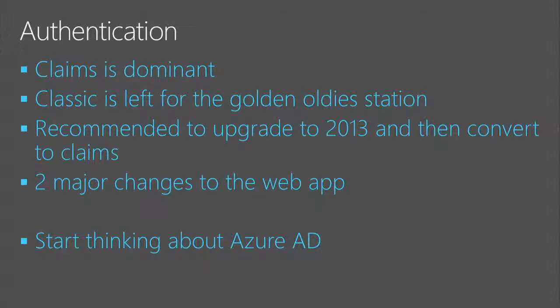Yep. So in 2010, Shane and I told everybody to create your web apps with classic authentication. It's the same thing that 2007 used and 2003 before it. But in 2013, to get all the cool bits, you need claims. One of the questions I always get is: your 2010 farm is classic, your 2013 farm has to be claims, so when do we switch? You can switch from classic to claims in 2010, and you can switch from classic to claims in 2013. My guidance is always do it in 2013.